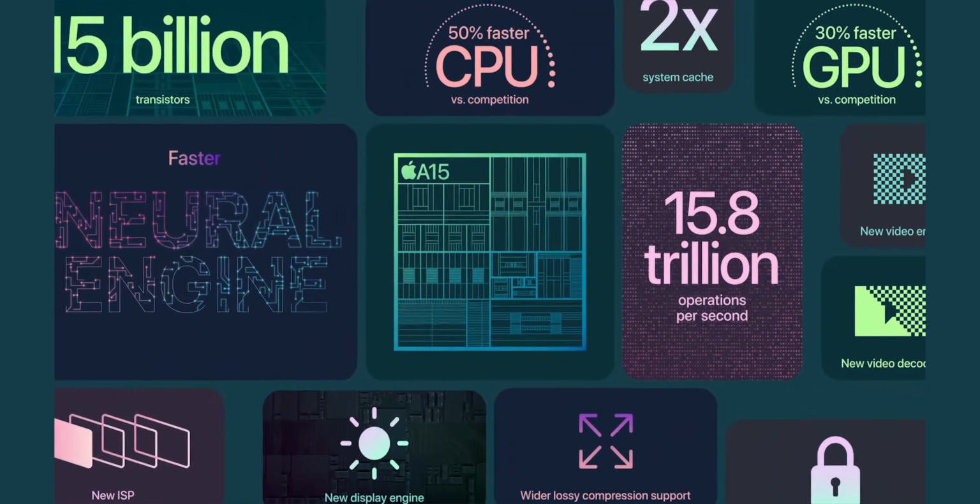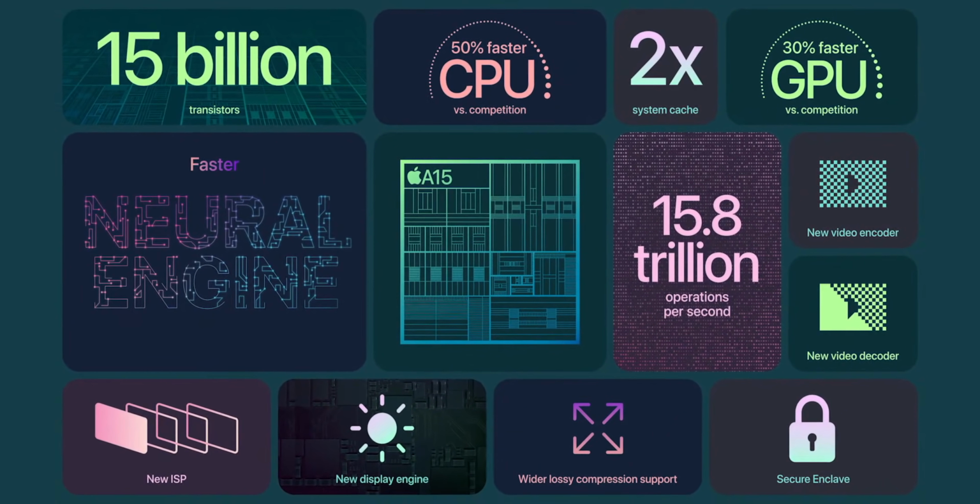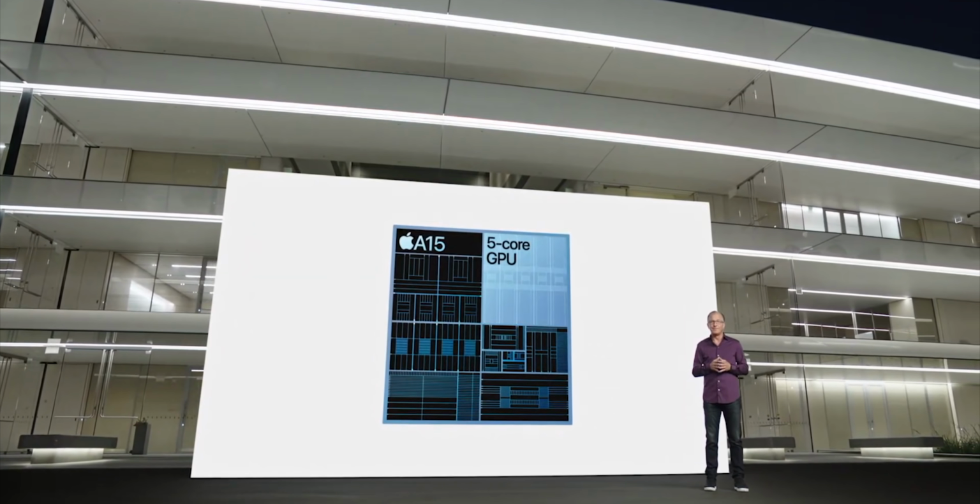The new iPad mini has an A15 system on a chip, which is Apple's latest generation silicon IP, the 5 GPU core version specifically, the same one that's in the iPhone 13 Pro, or almost, because it may be clocked just a little bit slower. We'll have to see.